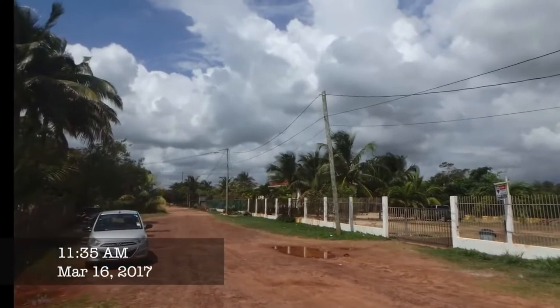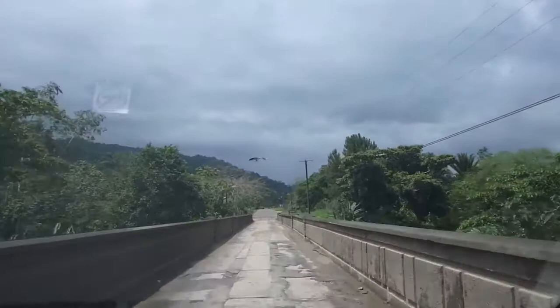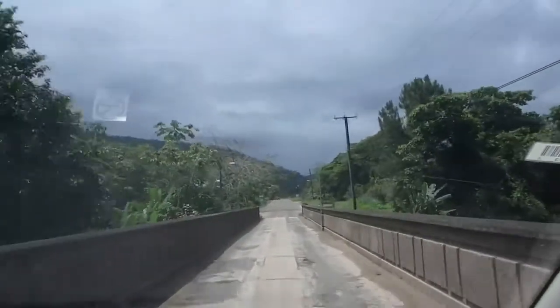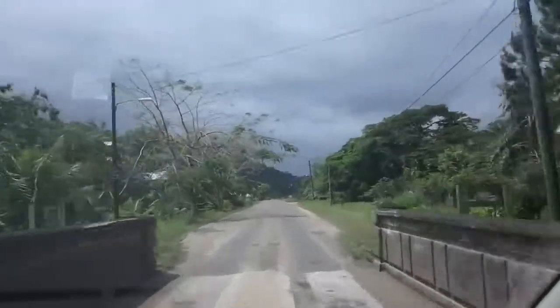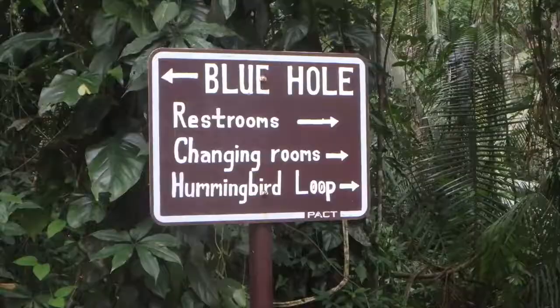We left Hopkins and got back on the Hummingbird Highway going north toward Belmopan, but we had a couple stops that we wanted to make along the way. The first one was the Blue Hole National Park, which has a really nice swimming hole and some caves that you can explore on your own.